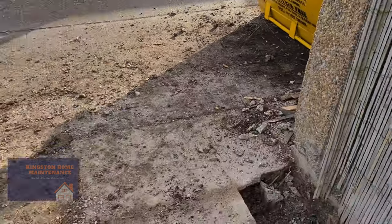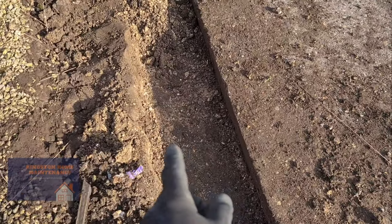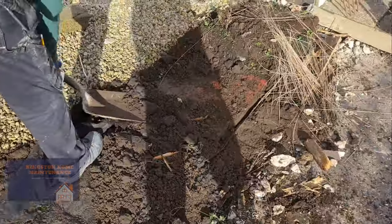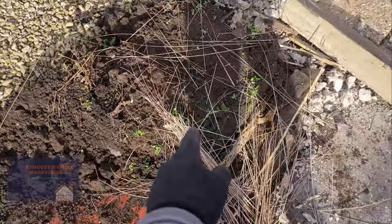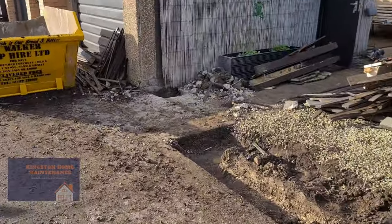So right, we started digging out. God, this is rock hard and there's a lot of shale in there. You literally can't get a spade into it. But anyway, taking out the raised bed. I don't know how many plants grew in this because I found another set of pavers under this. Yeah, we've got our skip.